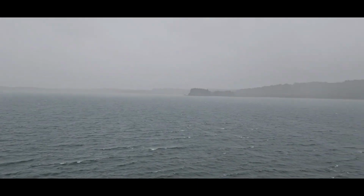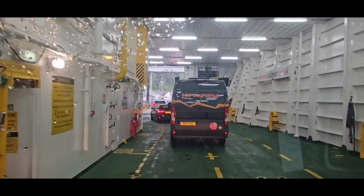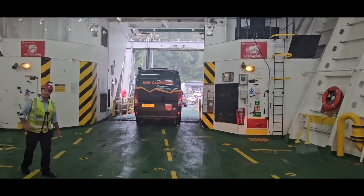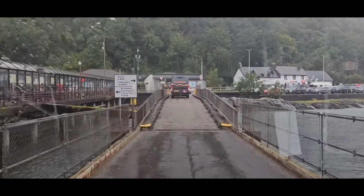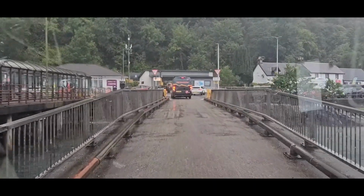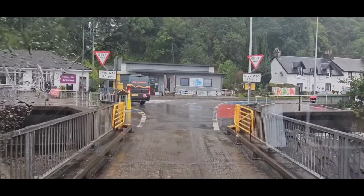Well, there it is, the Isle of Mull, our first view. And here we go, looks like it's going to be an okay exit, thank goodness. Gently does it. Slowly, slowly. Welcome to Mull, we're here. We haven't got to go back to Oban.